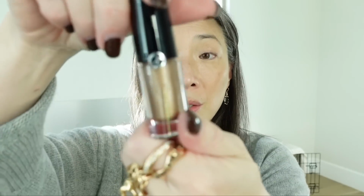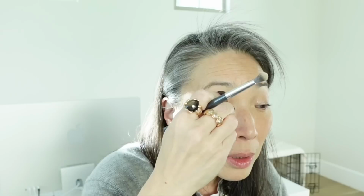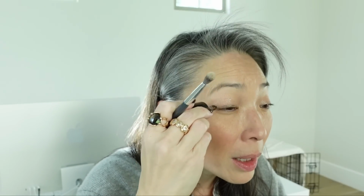There, maybe that's a little too plain. Let's try that deeper shade I was talking about, Tobacco. Maybe we'll add just a little bit of this. So it's this guy here. I'm gonna throw some along my lash line here. Maybe blend up a little bit. Do you see how deep that is though? Like if I put that all over my lid, it would look nice, but it would be kind of a dramatic look.